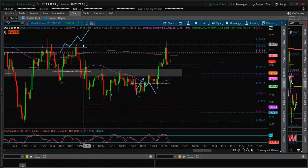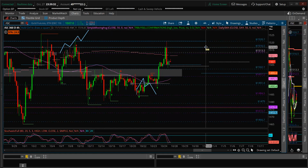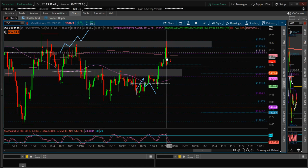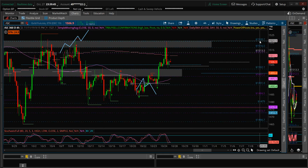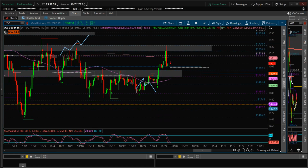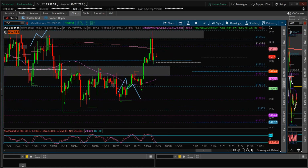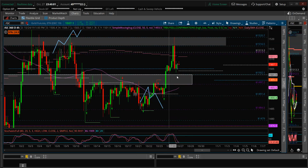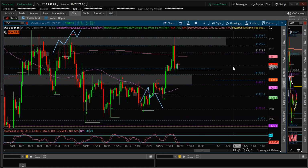That was very solid rejection from our zone right there, almost to the tick. It was 1520.90, and the pivot top of our zone was 1520.70. So that was pretty cool. Now, what to expect? We are backtesting this very important support here, which is the main monthly pivot, the most important pivot of this month.